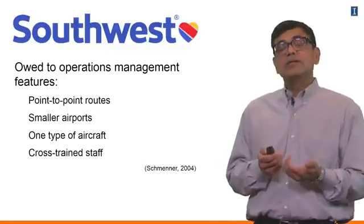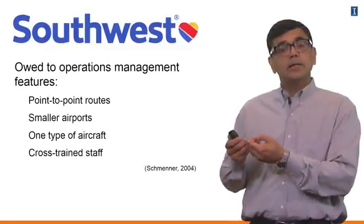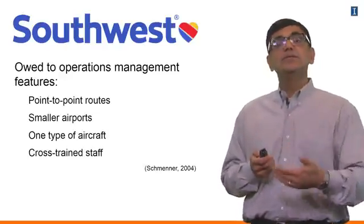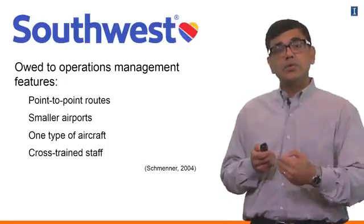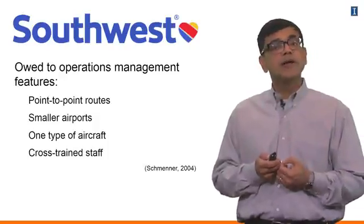Now, Southwest's secret is that they have a lot of employee incentive programs in order to keep their staff incentivized to do all these things. So that's the other perspective that they use toward getting their operations to be much more efficient and much more effective.